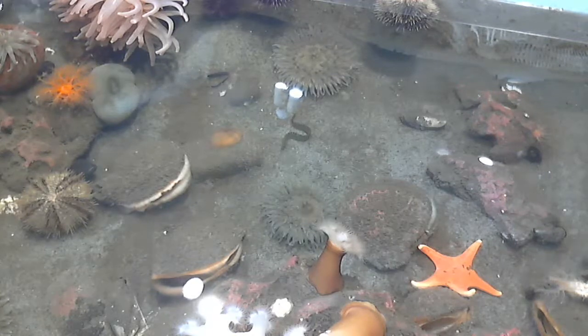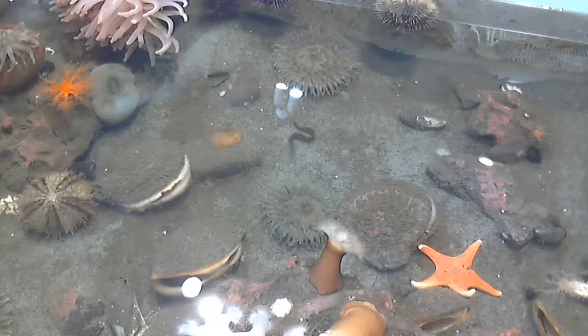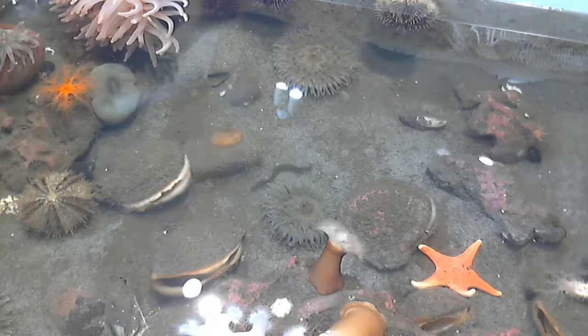These are tide pool fish. You can find them if you are at a tide pool. Tide is out. Oftentimes, if you lift up a rock, you'll see several of these little skinny guys. Make sure you put the rock back, because the way they survive is by the moisture that gets trapped under there. So this is a sandy bottom tank.